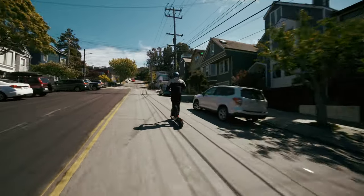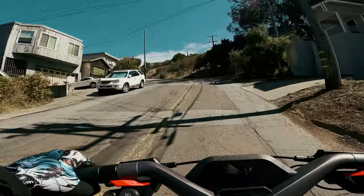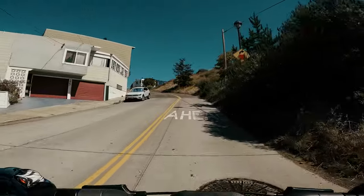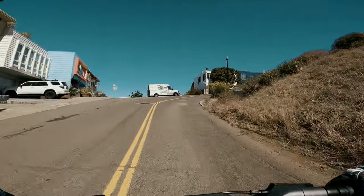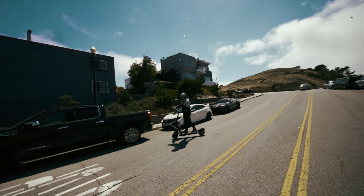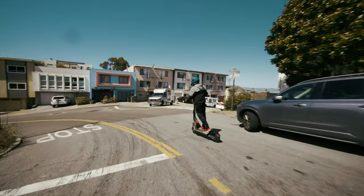All right, upcoming to the last section of Alabama. Will the single motor scooter make it? Oh, slowing down a little bit, but still going strong. All right, so the GT1 was able to make it all the way up Alabama Street, but the real question is, can it conquer Ripley Street?